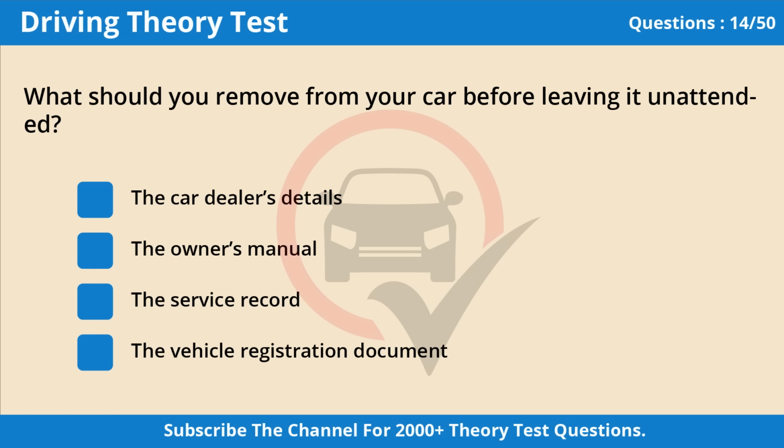Question 14. What should you remove from your car before leaving it unattended? A. The car dealer's details. B. The owner's manual. C. The service record. D. The vehicle registration document.